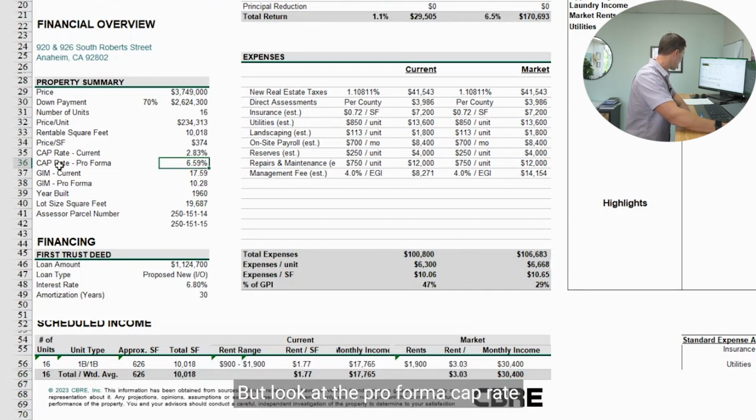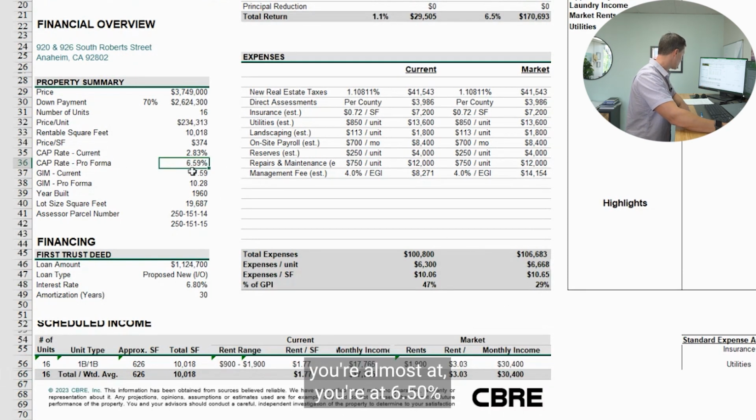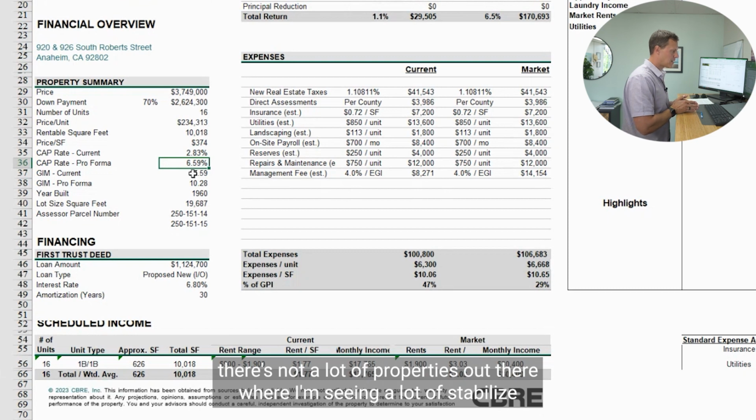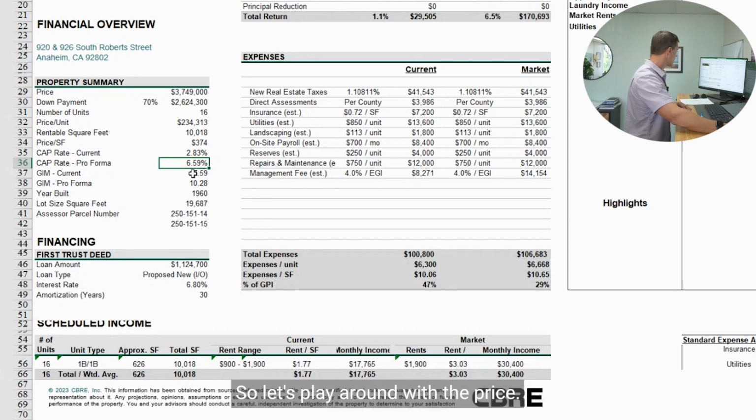But look at the pro forma cap rate. You're at 6.5. So there's a path close to positive leverage. I mean, there's not a lot of properties out there where I'm seeing a lot of stabilized 6.5 caps. So let's play around with the price.